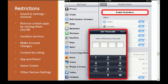Restrictions is a big feature for many of us working with kids that are younger and don't understand where they can go and where they shouldn't during various times or ever. And of course, guided access helps with that, as we talked about earlier, but if you're just giving them free range, you still might want to set restrictions for some things. And you can't access them unless you have the proper passcode.